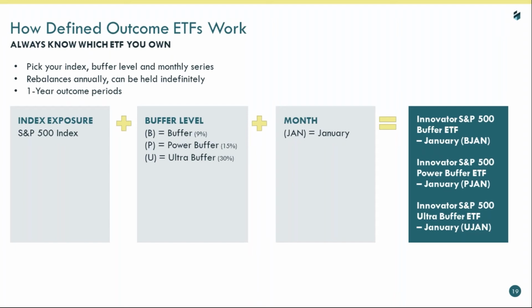So the example here that we use in this slide is, if you think about our S&P 500 defined outcome ETFs, if you pick your buffer level, let's say you pick the 9% buffer level, that's going to be a B as in buffer. And then you pick the month, let's just say JAN. Well, you put that together, BJAN, and you know exactly that you own the Innovator S&P 500 Buffer ETF. If you had picked a U and then JAN, you would have known that you owned the Ultra series, the 30% buffer series with the January month.